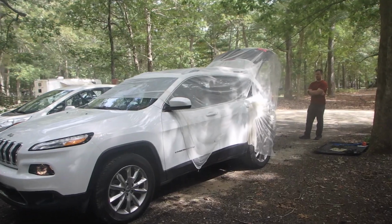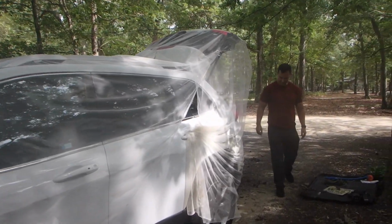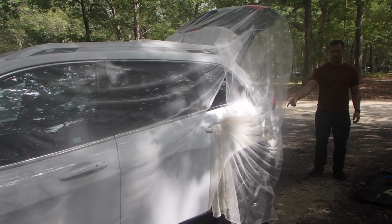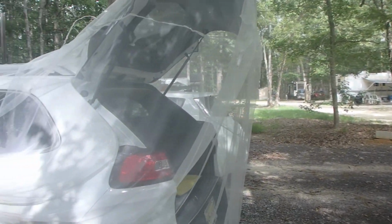It looks kind of funny, but I think it's going to work well. And then we'll put this over here. This is our makeshift tent. So we don't make it different. I think it's going to be great though, because we're going to have full ventilation.